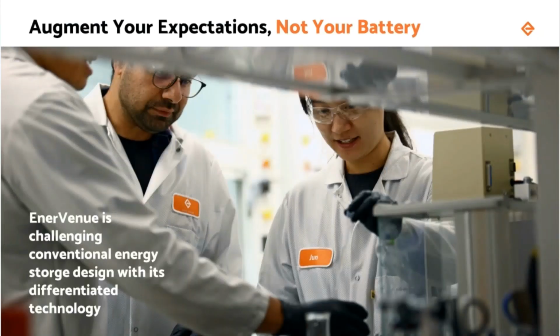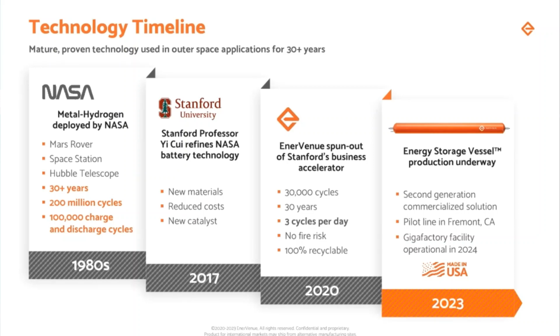So today, I'm just going to dive into Enervenue's business, Enervenue's scale up, our differentiators, and our battery technology, and how we can be thinking about batteries differently than the traditional run-of-the-mill lithium systems that really lead the industry deployments today. So a little bit of history. Enervenue's chemistry is known as metal hydrogen or nickel hydrogen battery technology. And that chemistry is not new. It's actually a decades-old, about 40-year-old chemistry that was originally deployed by NASA in outer space applications.